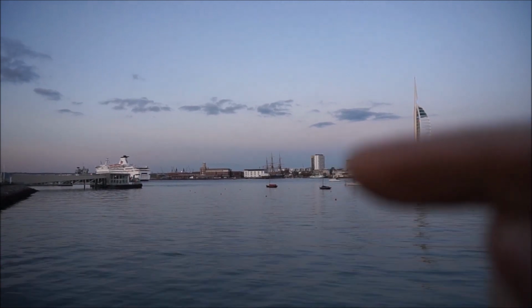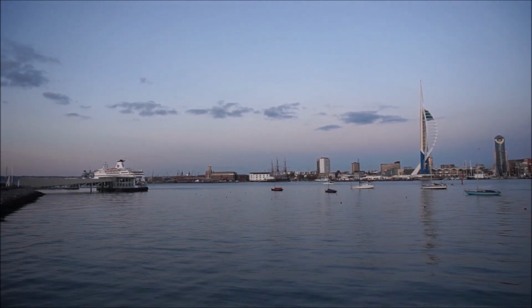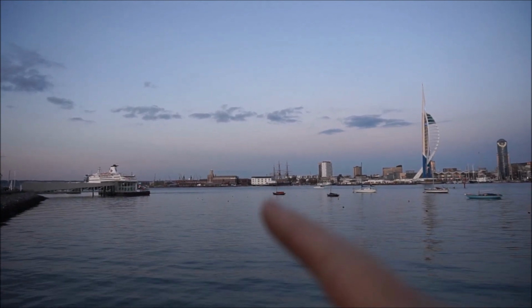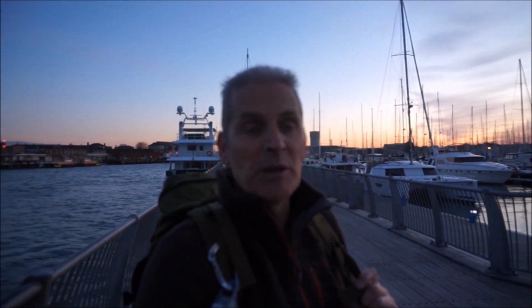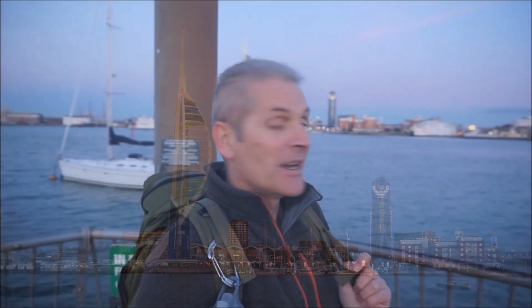Right, so over here you've got HMS Warrior. Over here you've got HMS Victory. Next to the Victory you've got the Mary Rose. So tomorrow we'll go over the ferry and have a look at them. But for now, that's it. No wild camping tonight, guys. All I've got in my pack is my waterproofs, my coats, a bit of food, stove cup, stuff like that, and Mike's book. And I'll see you down here in the morning. Well, in about 2 minutes.